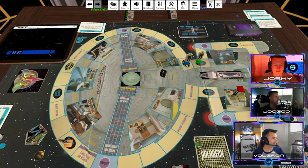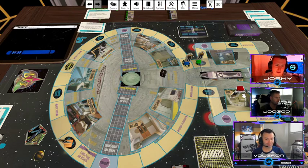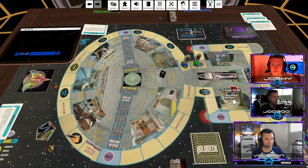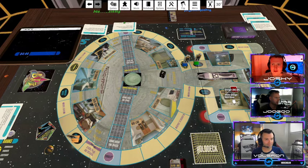My card says I can. You receive assistance, select a computer access card of your choice from another crew. Yeah, you can use that whenever you like and just take one of ours. Okay. And then put your card back. Wait, whose turn is it? Nick's, I think. Oh, shoot, sorry.